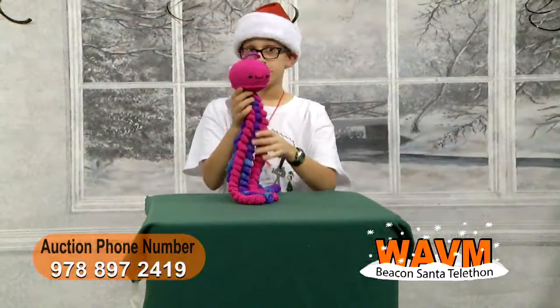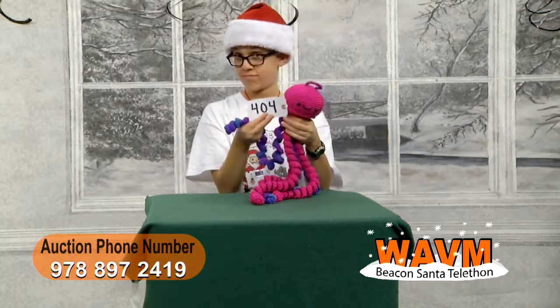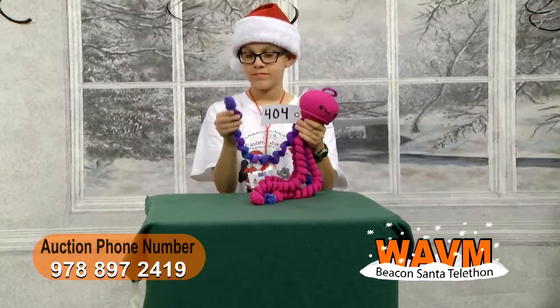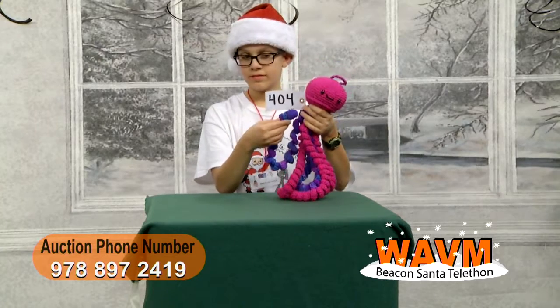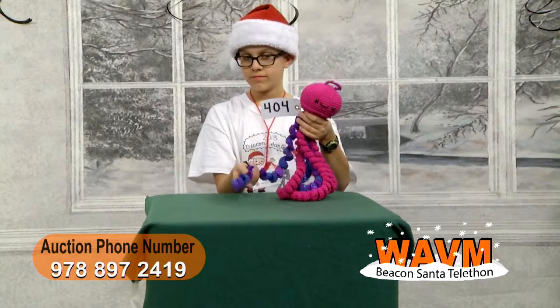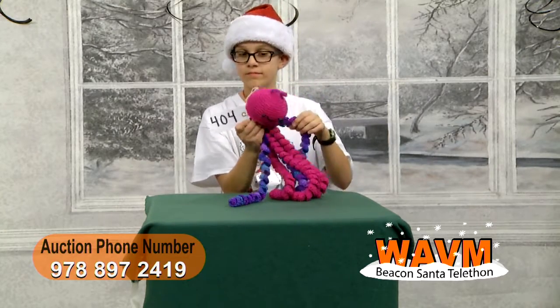Item number 404 is a pink and purple knitted jellyfish. Wow. It's donated by the Delaney family, has a value of $15, and has a current top bid of $4. Ooh, I think we can boost that up a tiny bit. Decorate a child's room or nursery with this adorable knitted jellyfish. This handcrafted item is soft and colorful and is sure to put a smile on any child's face. Whoa, I really like that. See, originally I saw it and I was like, is that an octopus? But it has jellyfish, like, what are the things called?